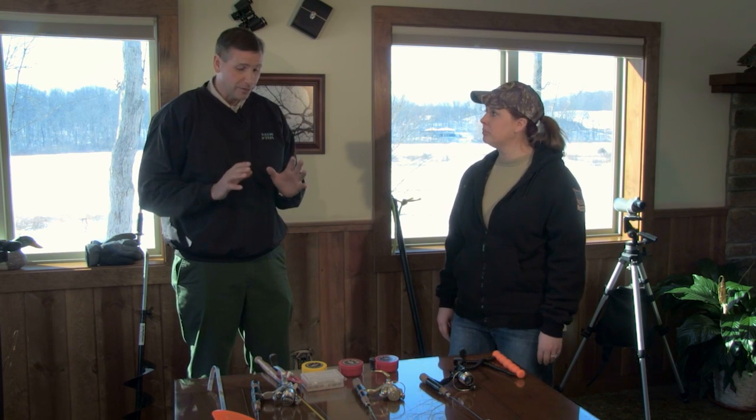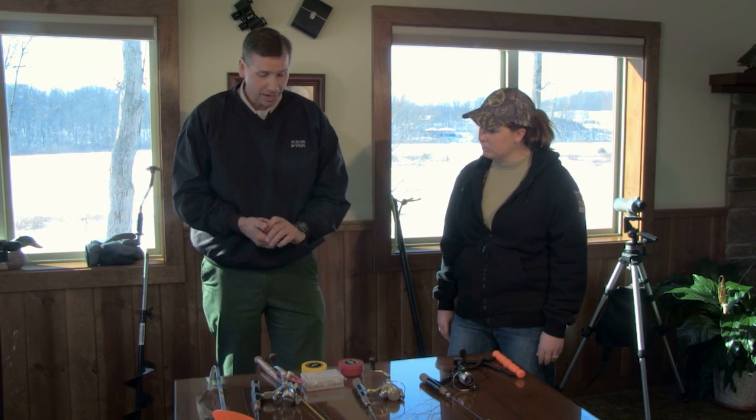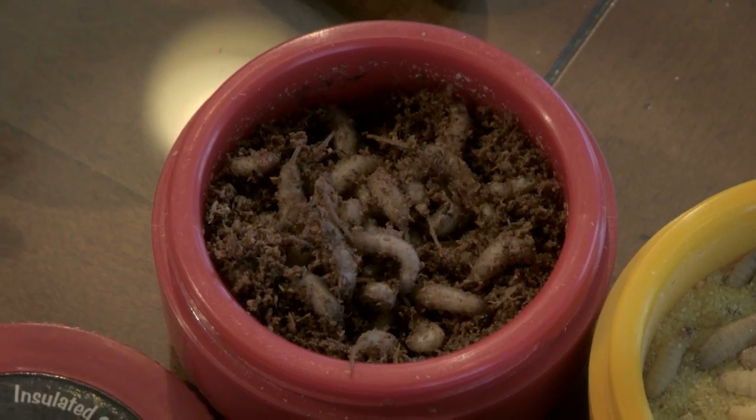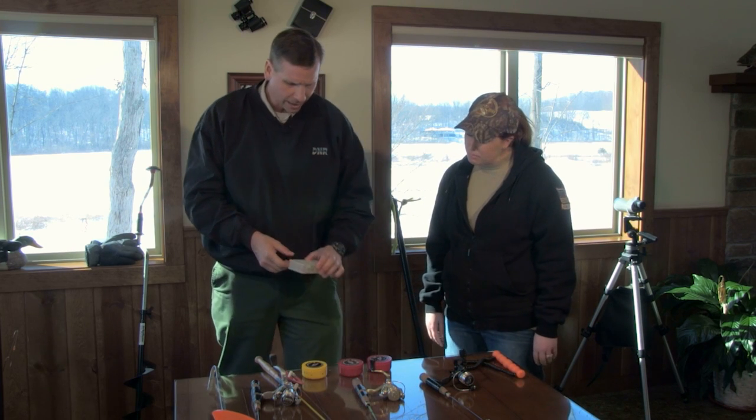Anything that's water-based. So what we have is maggots. We have various types. We have mousies, spikes, and waxworms. And it looks like you also have some different jigs and lures and things in here. I do. There's a wide variety.